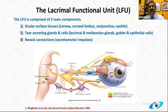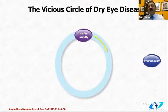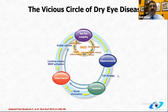So we know about the lacrimal functional unit. These are now almost 10, 15 year old diagrams, which comprise the ocular surface tissues, the tear secreting glands and cells, and the secretomotor impulses related to the neural connections, as well as the vicious circle of dry eye disease. So we know that there are four sentinel events in this vicious circle of dry eye disease, and two of them are relatively under our control, one being hyperosmolarity and the other being inflammation. These are the two we're going to be largely talking about today.